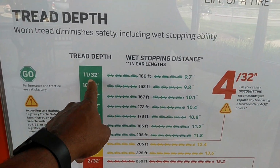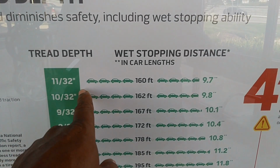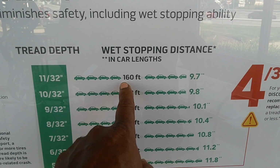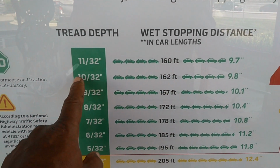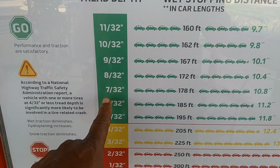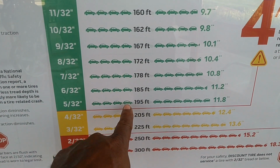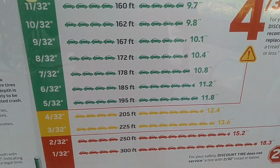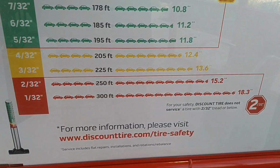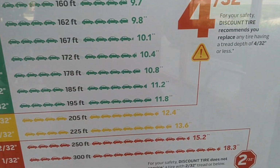So it looks like new tire tread depth is 11/32. Normal stopping distance, wet, 160 feet. For every 32nd of an inch you lose tread as your tires wear, they claim your stopping distance increases. What's that 9.7 mean? I don't know. It's got 2 stars on it.